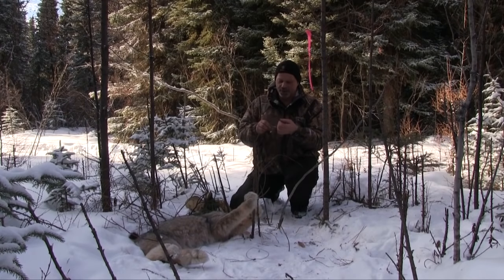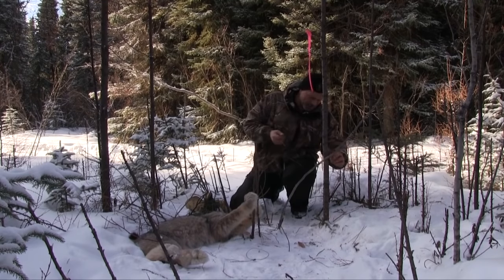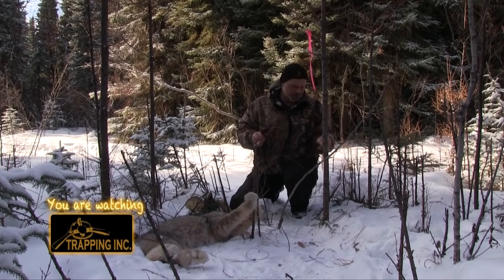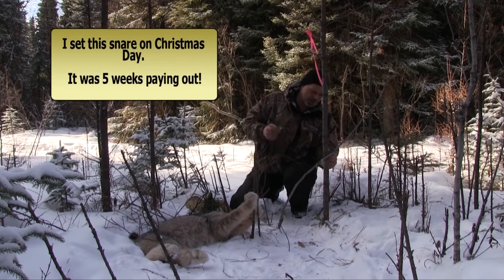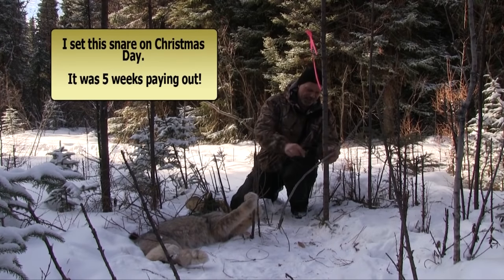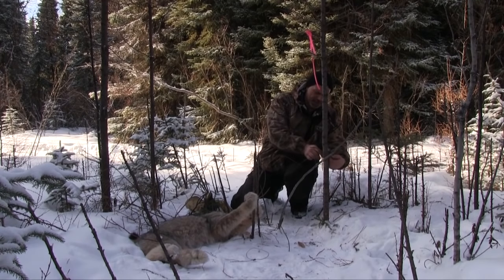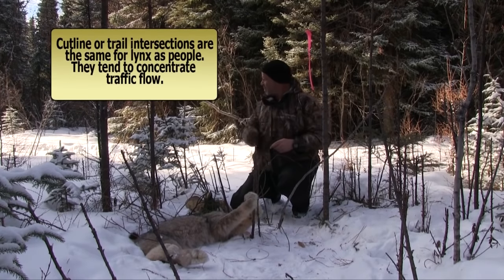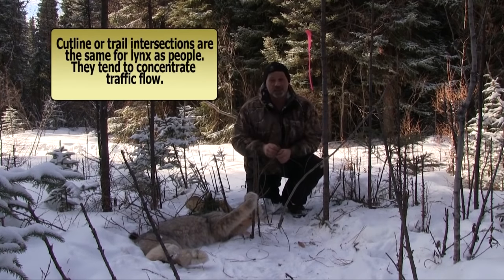Blind snares are just that, because you're setting them blind. You're setting them on faith. You're hoping that the animal is going to come by, but there are no guarantees. You just choose your areas that give you the best opportunity. That's what I've done here, is I've chosen a spot that I thought was good. In this case, I have a cut line coming this way and another cut line coming from behind the camera headed this way. And this is where the cat came from.